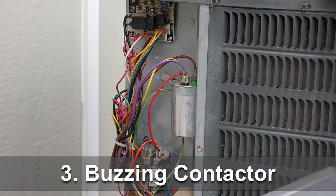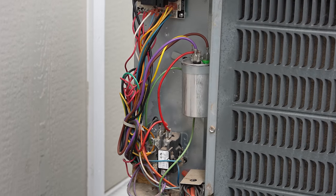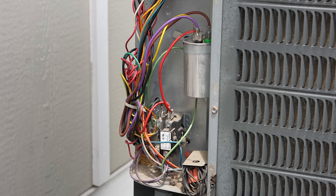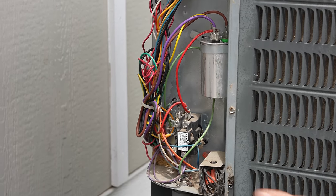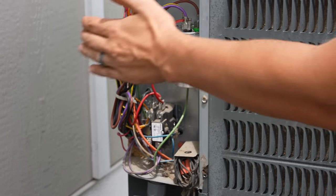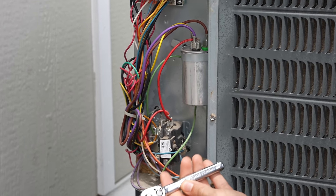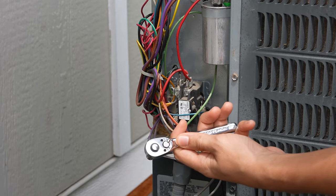Reason number three is a noisy contactor. Usually it's gonna be a really loud buzzing sound that's coming from your air conditioner. And if you're hearing a really loud buzz, most of the time it's gonna be coming from this contactor. What you could try to do to confirm it is to simply take the electrical panel off, the cover piece, and then preferably using an insulated screwdriver. Right now my power is completely off, so I can do it with this one without worry.